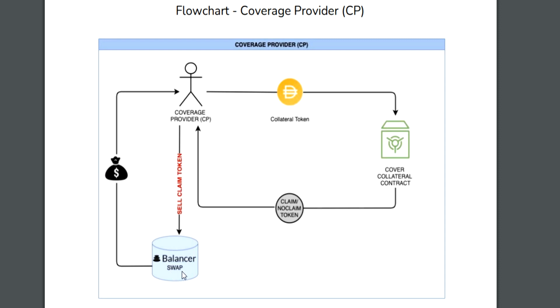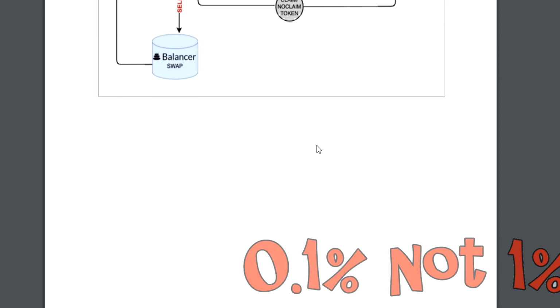He's putting some claim tokens into the Balancer pool, and he's getting back a little bit of money for it, and he's also holding on to the no claim token. Later on, if this claim token does not actually get used because it expires, he can take the no claim token back to Cover and get back his DAI, minus a small redemption fee of 1%.